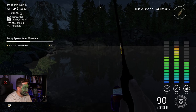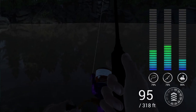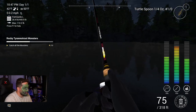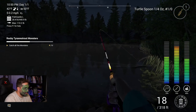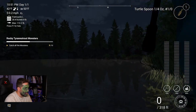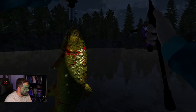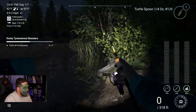Whoa, what is this? Whoa, this is another Tyrannotrout. Ooh, look at that tension. Tension is low. The suspense is high, but the tension is low. Whoa, tension. Stay on, stay on. There we go. 4.001 Tyrannotrout there. Got ya, bro.